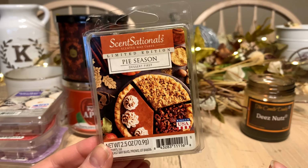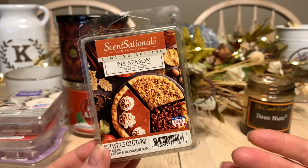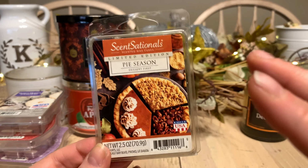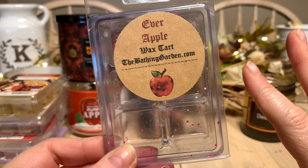Now, I can't get my hands on it. It is from the United States. I won't be able to get this at all. If you're in the States and you find this, give this a try. It did even better when warmed than it did on cold. I was nervous on cold because it did smell a bit strong on spices, but it did really well. So up next we have Ever Apple, and this is beautiful.